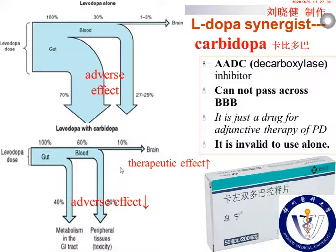So there is a question. Why, in the treatment of PD, is Levodopa usually used in combination with Carbidopa? Can you explain? To answer this question, you should first say what the result is when Levodopa is used alone. And then you also need to explain what Carbidopa is: an AADC inhibitor that cannot pass across the BBB, only acts on the peripheral tissue, and inhibits the conversion from Levodopa to dopamine, so it increases the percentage of Levodopa passing across the BBB. So the final result is increased therapeutic effects and decreased adverse effects. Are you clear?